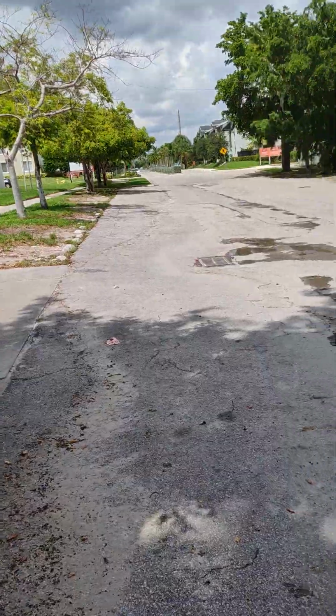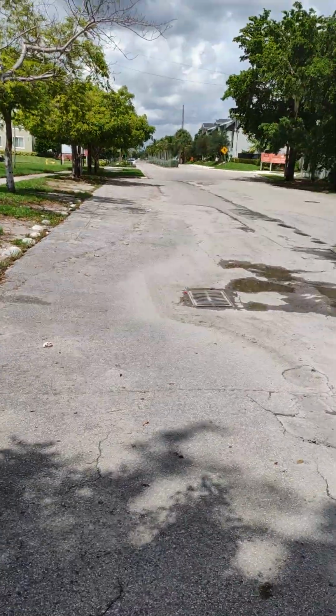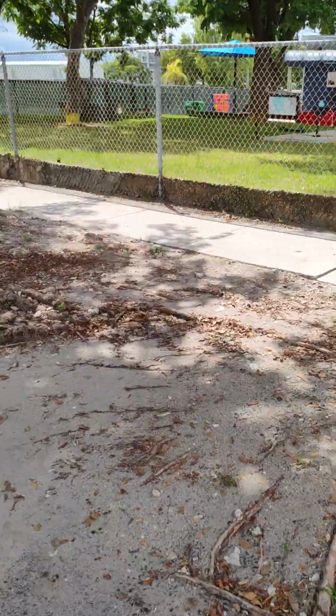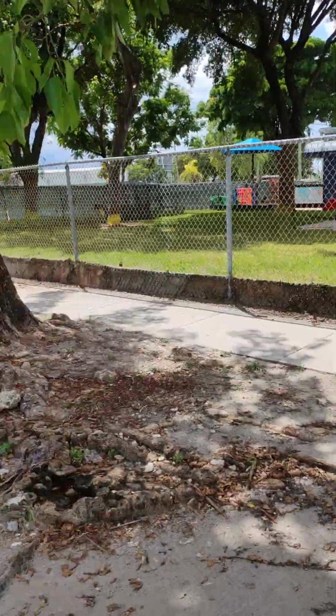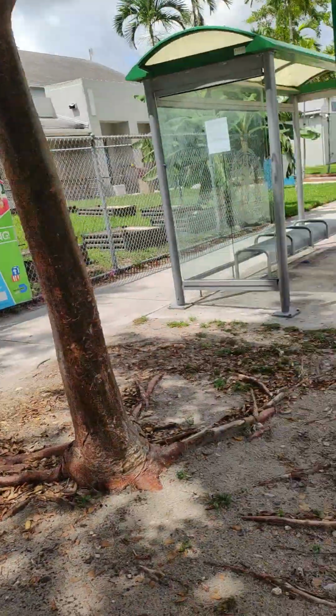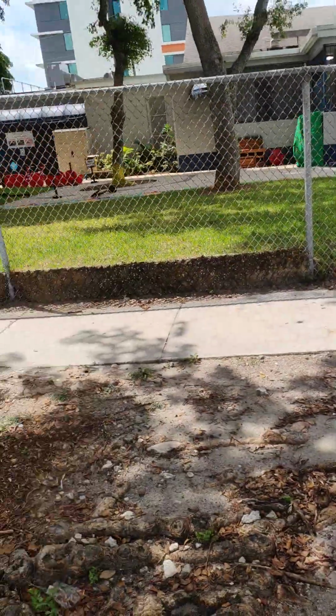Now, there may have been other celebrities that probably lived in this area, but they're not known if you check out Wikipedia, because most of the time when you go on Wikipedia or do your search online, it'll tell you celebrities that are from Liberty City, but it won't tell you the celebrities that are from here, the housing project.